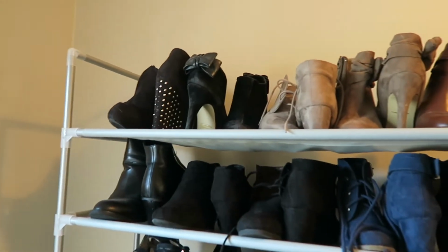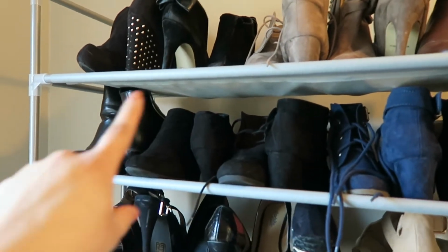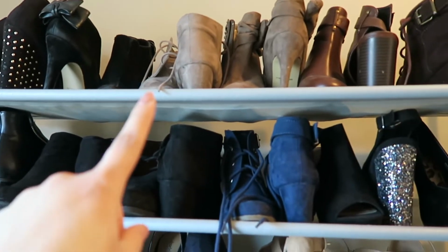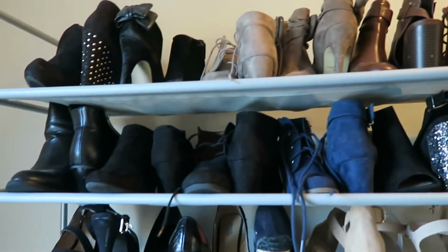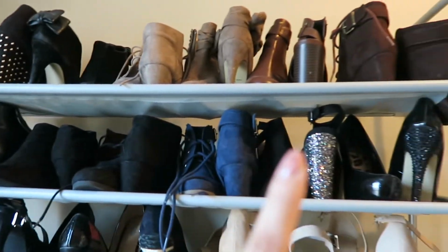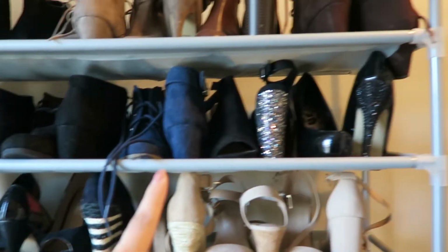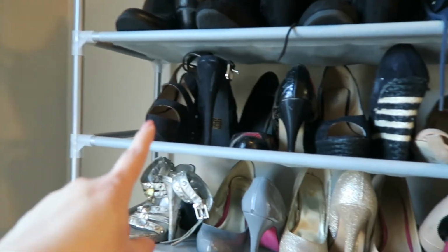So up at the top here, I have booties. Some black booties. These are really old, pretty sure those are from Shoe Dazzle. I have some tan ones, some brown. I like to color coordinate and organize by style, so all my booties are up here by color. Then more black ones, and a pair of blue ones, some sparkly heels, and then more black ones.